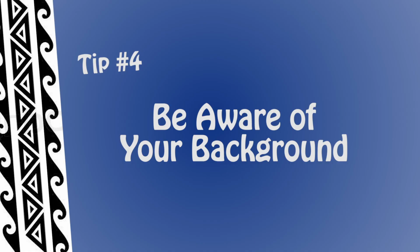Be aware of your background. Find a background that is not distracting, something that is pleasant and interesting, but again, not too distracting. It's okay to have movement and other things going on, but when what's going on in the background is more interesting than what you're shooting, it's time to reframe.